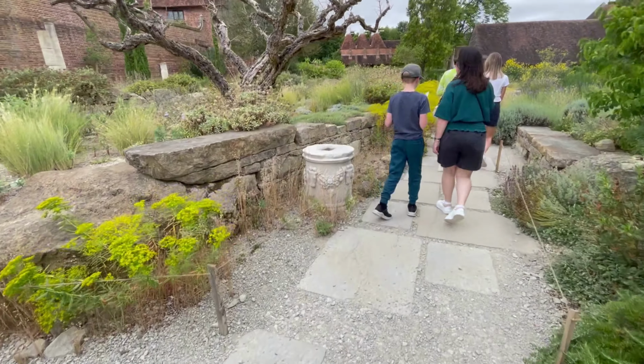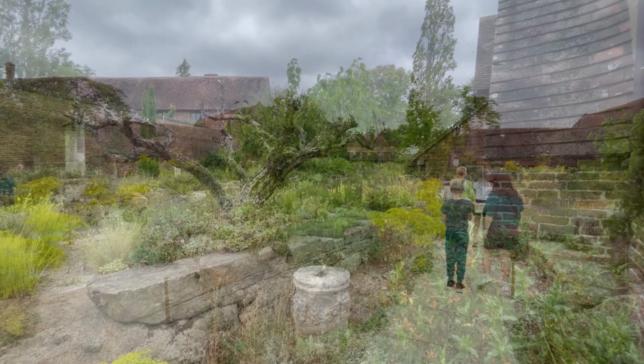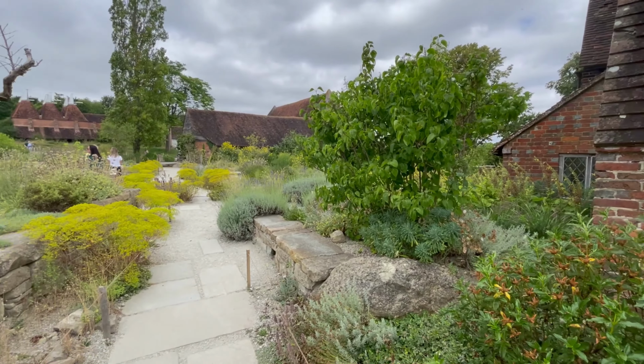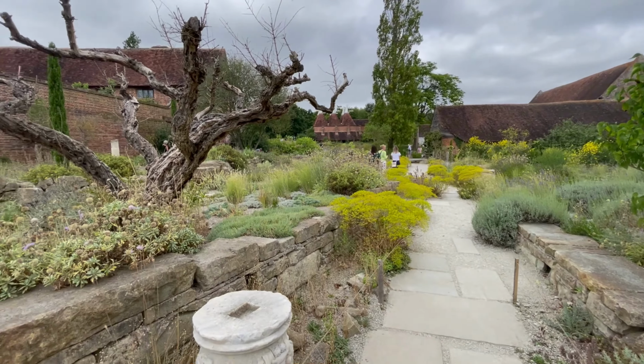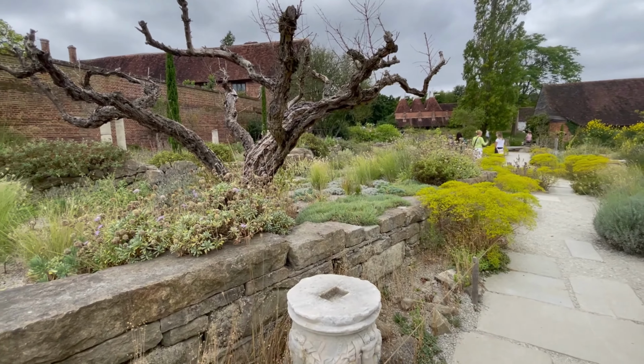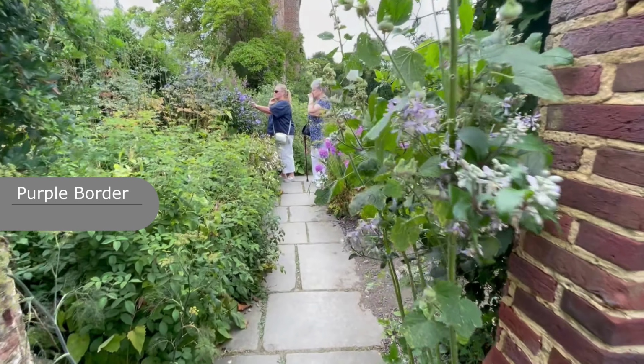This was the Delos garden, based on their visit to Delos, which is an island in Greece, and giving you this Mediterranean feel with olive trees and plants of that nature, thymes, and just one of the gardens that they created. And this garden I thought was looking really good.